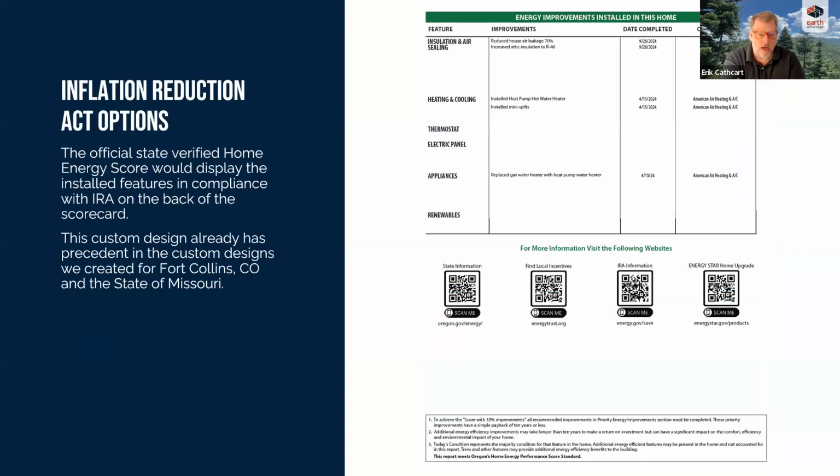And you can see how the back page of this report would look, where we're actually a little bit tiny, but it's actually listing the various components that were installed in the home that achieved that 35% level in alignment with the IRA. And there's a history that we have of doing this. This just didn't come out of thin air for us. It relates to 2 different separate programs. Next slide, please.